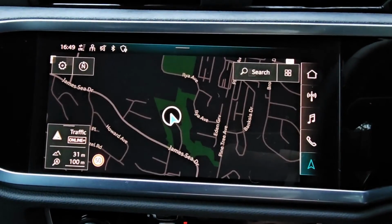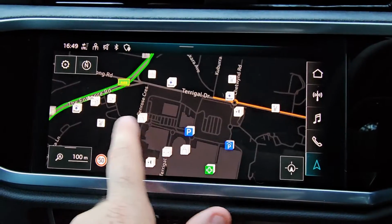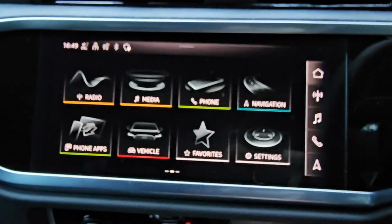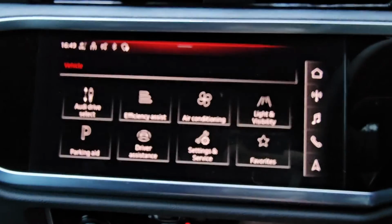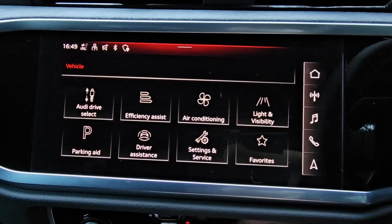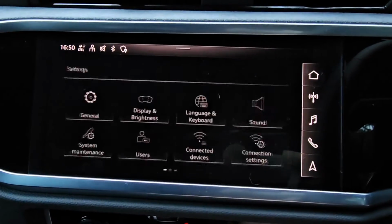And again, similar to the dash, you get full screen integration, and you know what? It is really, really nice and really easy, and the scrolling on these is just incredible. I love it. Now, you can also bring up things like your phone apps. You've got a vehicle settings button where you can adjust things like your drive select, your air conditioning, parking aid, driver assistance, things like that. You've also got a settings button there where you can adjust various settings for the vehicle.